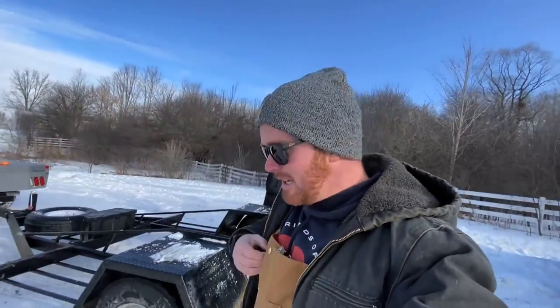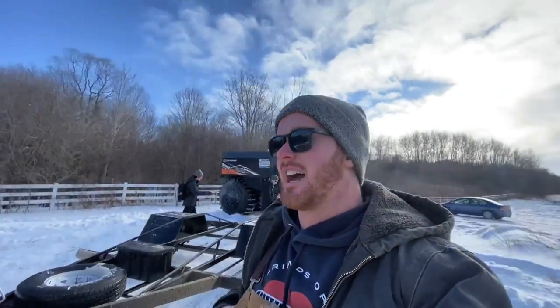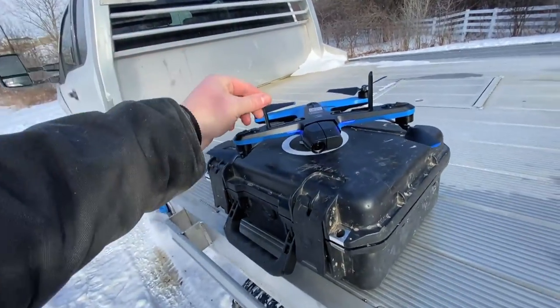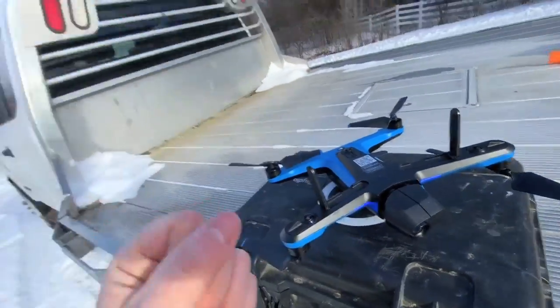Mark Freeman 408. We got this freshy drone. I can't wait to test out today. So it's the Skydio 2 Plus. Basically looks the same as the other ones, except this one has antennas, so its range is about 6 kilometers, give or take.